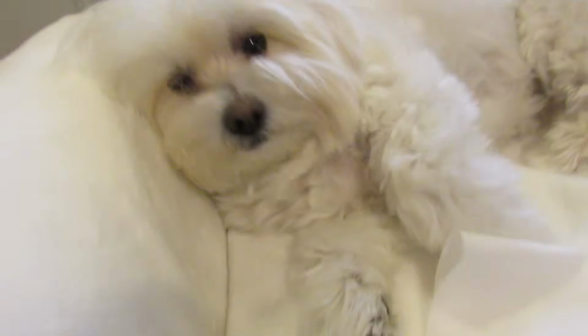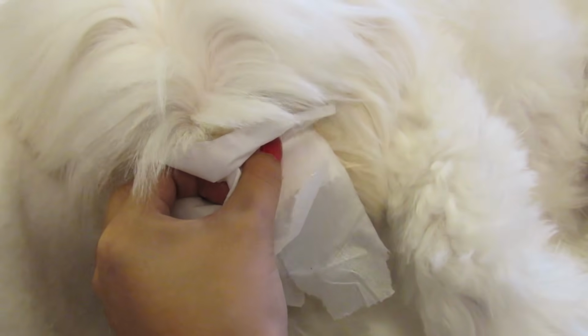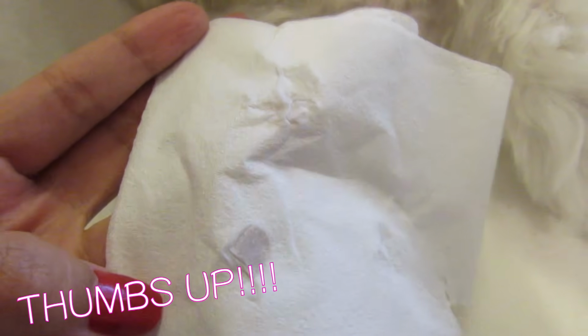And after you have the dog clean of tears, try to keep the area dry. You can use a towel, toilet paper, or paper towel, and dry the eye area, and then your dog will not accumulate tears or stains.